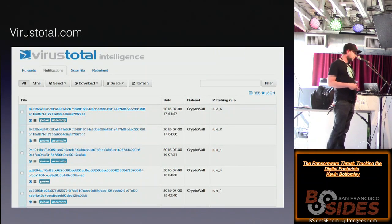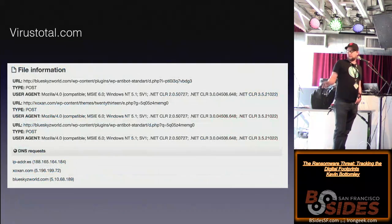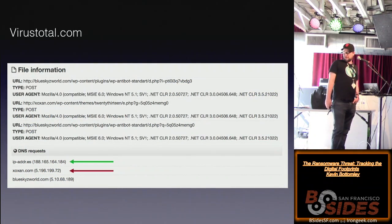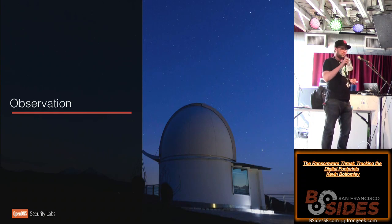This is an example of what you get back if you have those Yara rules set up. Just by knowing what rule hit, we can tell the first one's Alpha, Tesla, Cryptowall, Alpha, Tesla, Cryptowall. It's pretty easy to identify and put attribution to the sample. If we take this one, we can take a quick look, and it's the same thing that malware had. There's our raw domain call, and then some more malicious domains that are kind of hard to see, but they're there. So basically, we were like, this works really well, but it's really slow, and we're relying on other people to submit the sample.